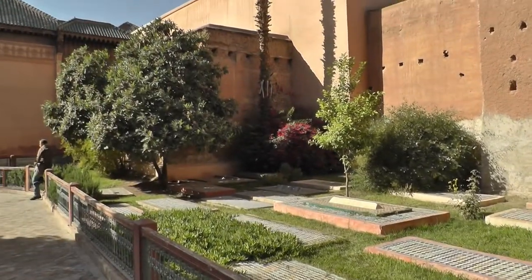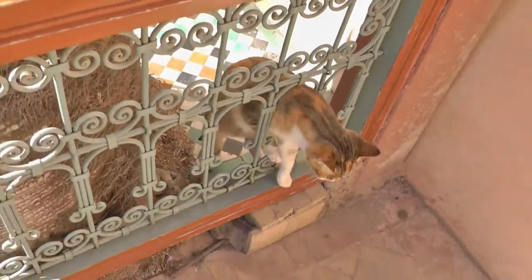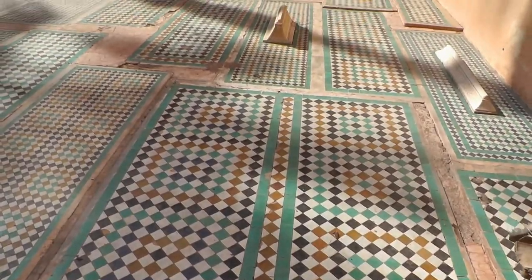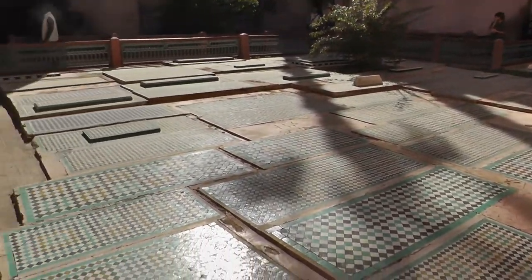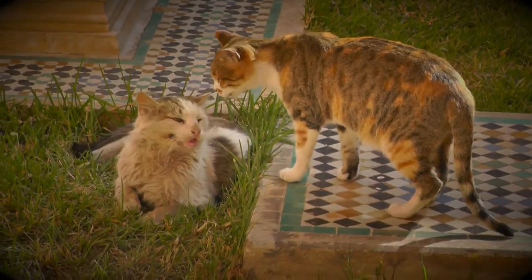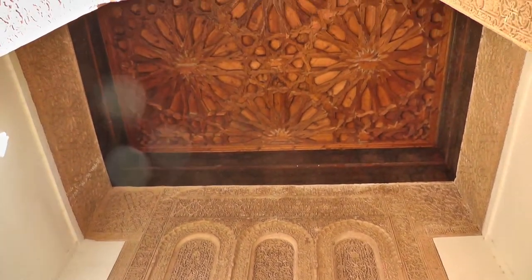The Saadian tombs are located in the Medina, so the old town of Marrakech, and you reach them through a small passage in the Kasbah Mosque area. We paid 10 Moroccan dirham on our visit in December 2013. And it is a nice place to explore, and also the area around the Kasbah Mosque is very picturesque, and so we can highly recommend that.